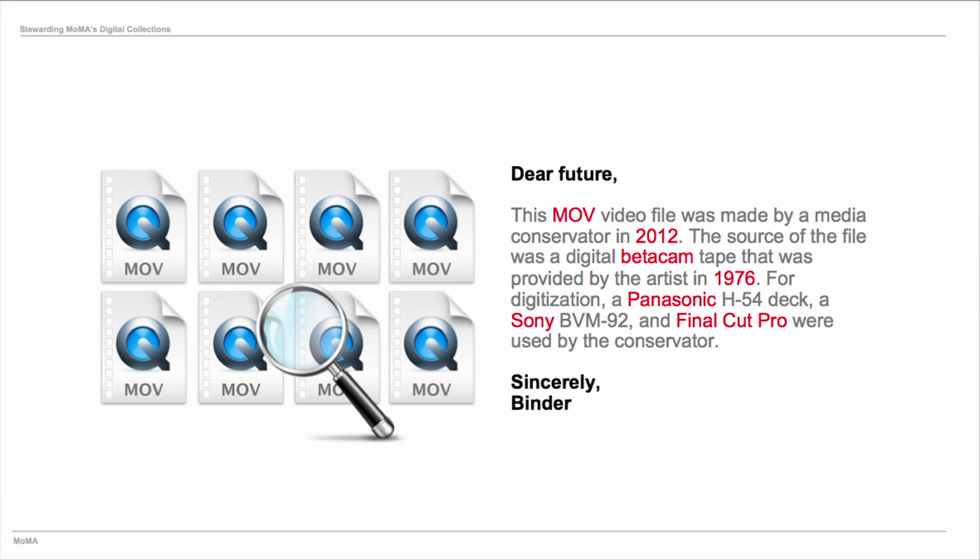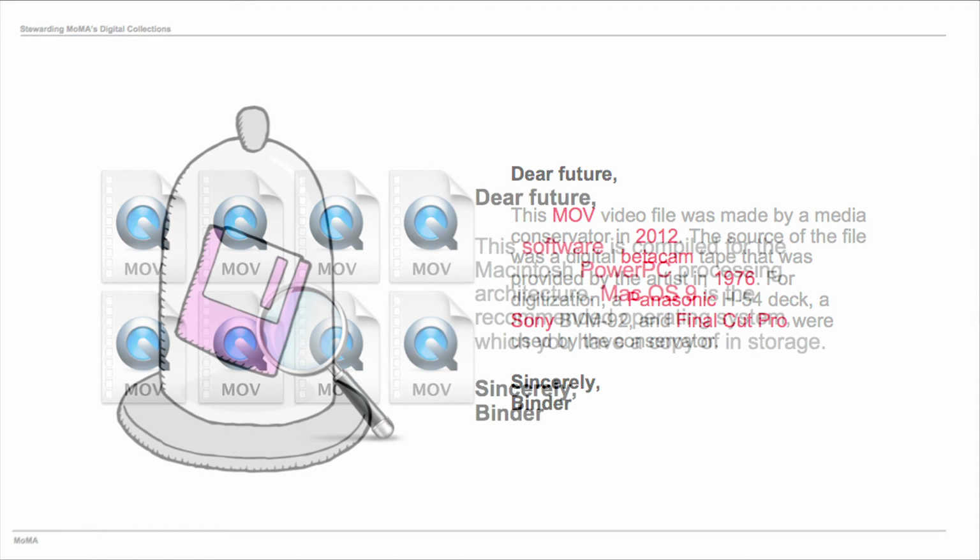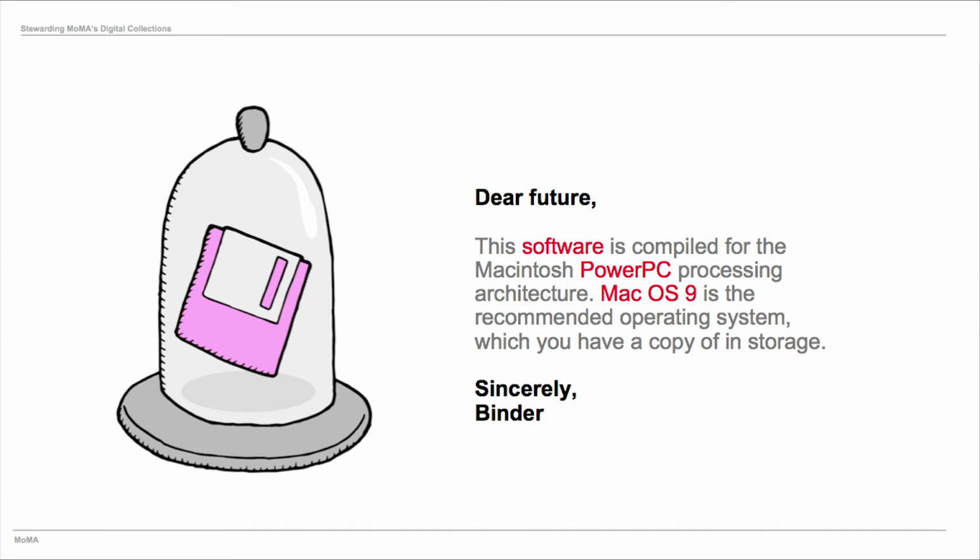If it was from digitization, well, who digitized it? What equipment did they use? When did they do it? And how did they do it? What were the settings on the equipment? So it's really a love note to the future. That's the thing about metadata.